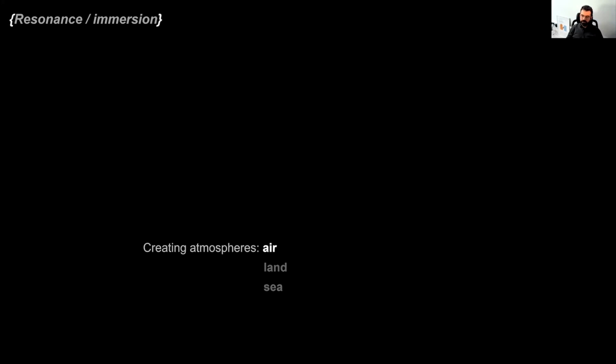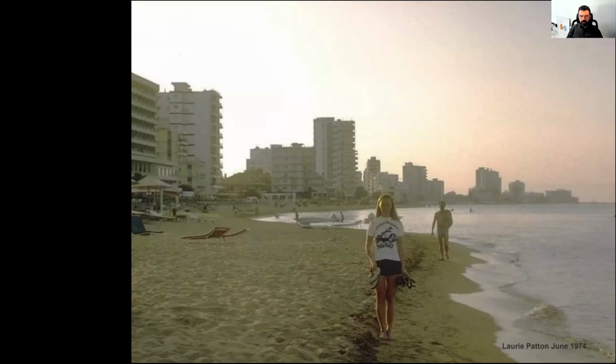And specifically, we try to create atmospheres that involve not only the reconstruction, the representation of the atmosphere itself in terms of air, but also of the land and the sea. And I will explain here what I mean.